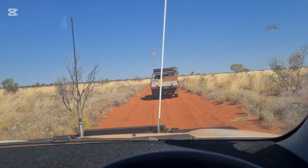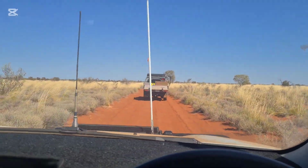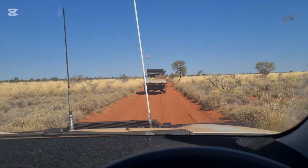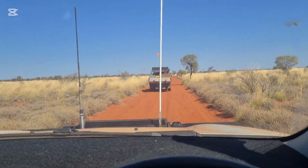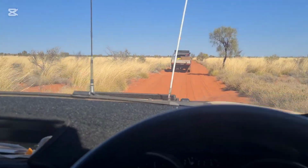And then we'll probably head out to well 33, fill up our water tanks, and then figure out what we're going to do for the rest of the day. But we've got to get fuel in Coonawarrigi as well. So at the moment that's our plan. Let's just keep ticking away.